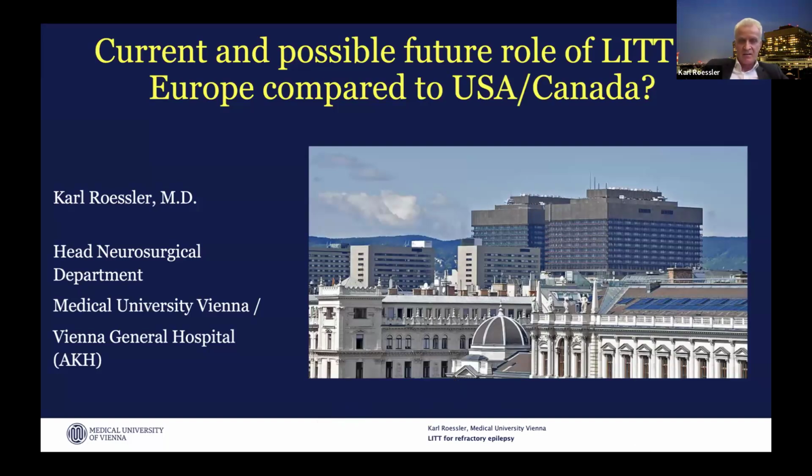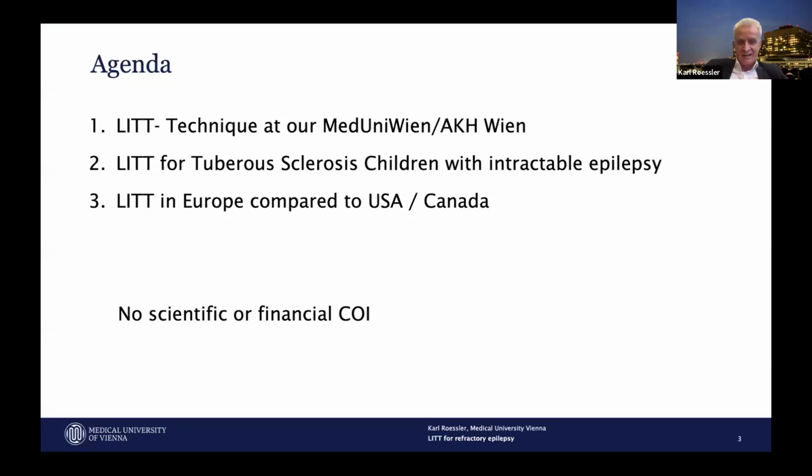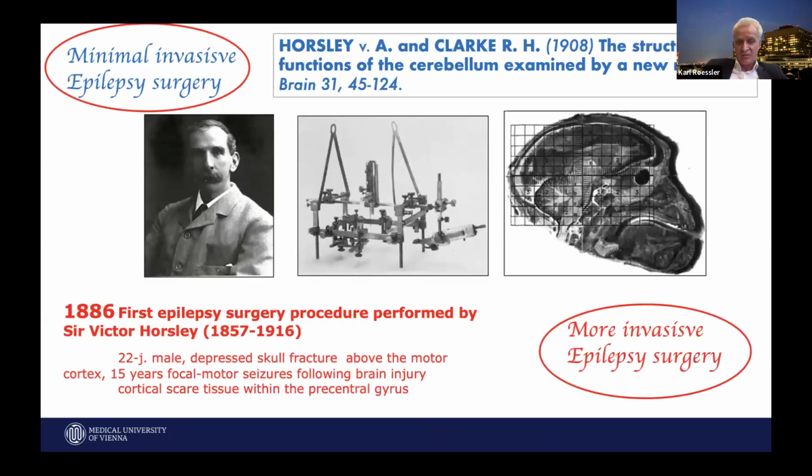My talk for today is a little bit philosophical, but only at the end. I will start with a technical description of how we do LITT surgery in Vienna at our department. I will then tell you about the patients we have treated in the last few years, focusing on tuberous sclerosis children with intractable epilepsy. And then I have some data from a literature review comparing usage and different aspects of LITT in Europe compared to the USA and Canada. I have no scientific or financial conflicts of interest.